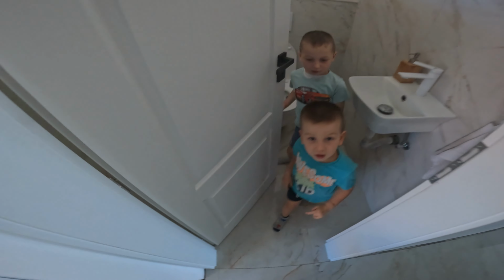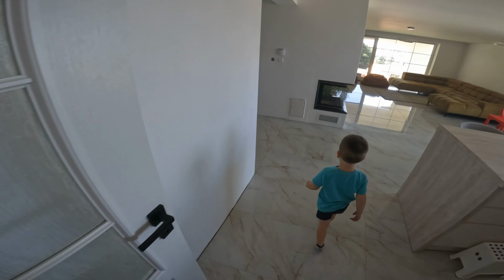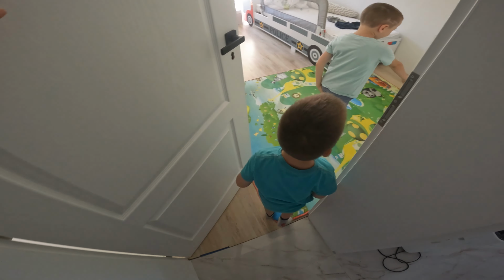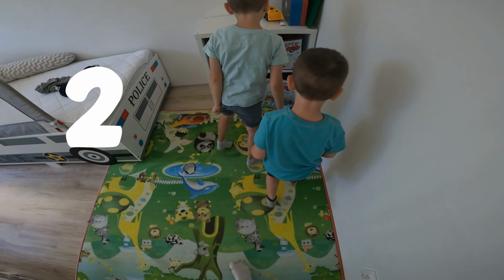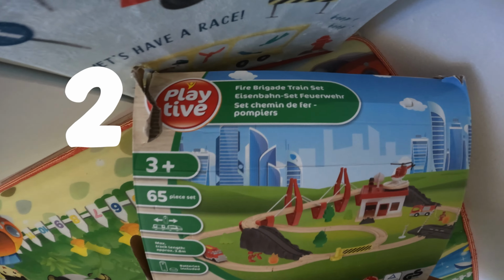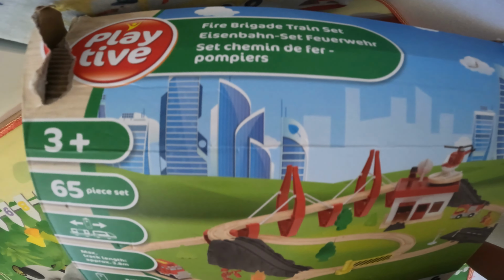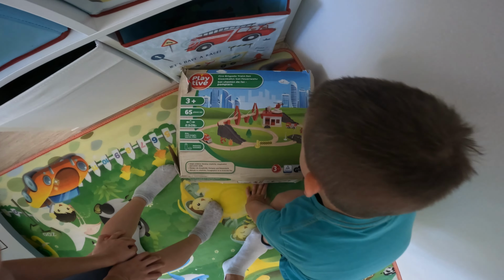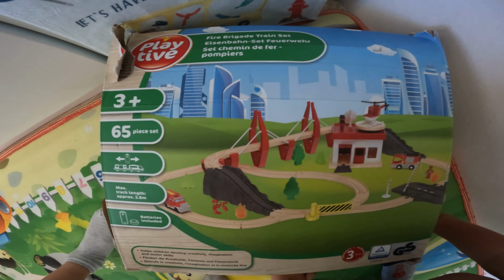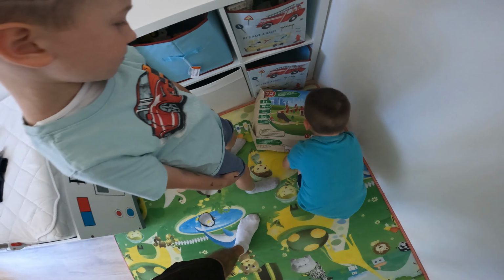Not here. No. Okay, let's go. Nope. Nothing. So we have found just one out of five. Yay! We have found another one. Which one is it? So this is Fire Bridge Train Set. So we now have two out of five. The boys have found it in their room. Okay, let's look for the third one.